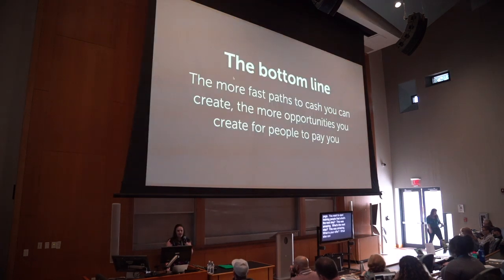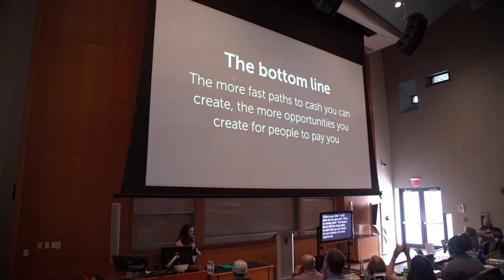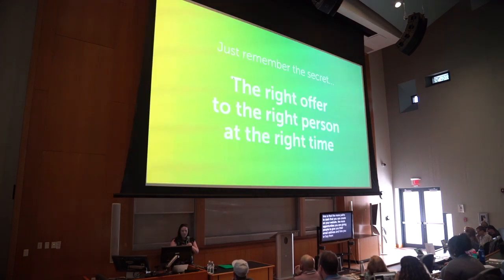What is coming next? The bottom line is that the more paths to cash that you can create on your website, the more opportunities you are giving people to give you their email address and hire you or buy from you. Just remember, like Disney, the secret is the right offer to the right people at the right time. So those three things, the right offer to the right people at the right time.